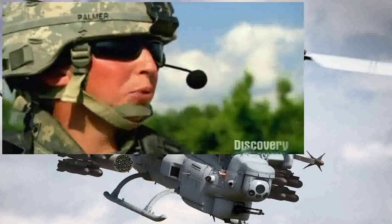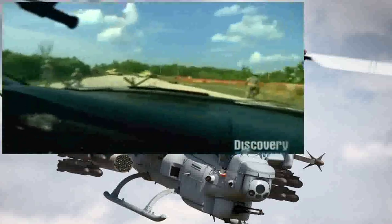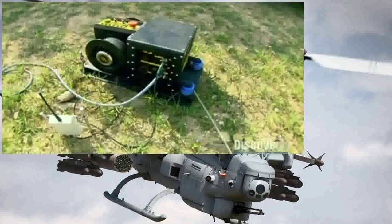Halt! You are now approaching a U.S. Army checkpoint. Proceed with caution. Slow down. Sir, stop your vehicle! Stop your vehicle! Stop! Stop! Stop!